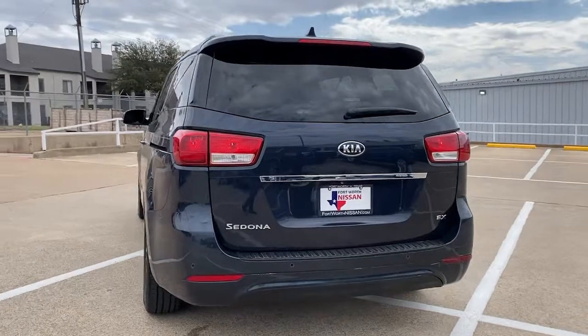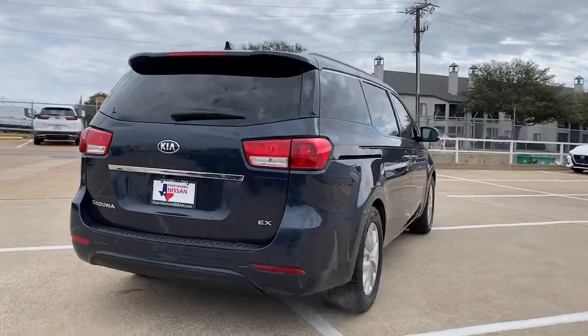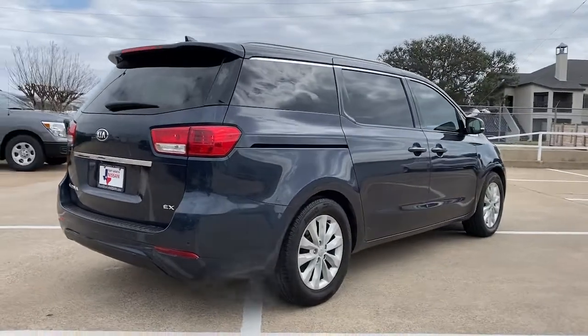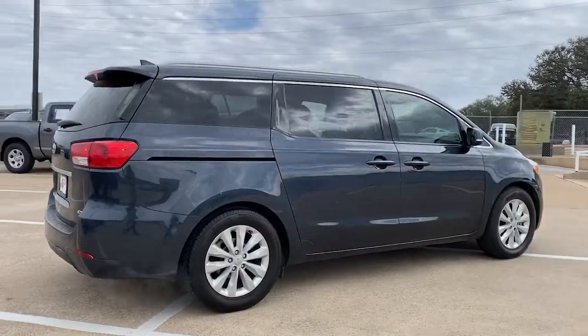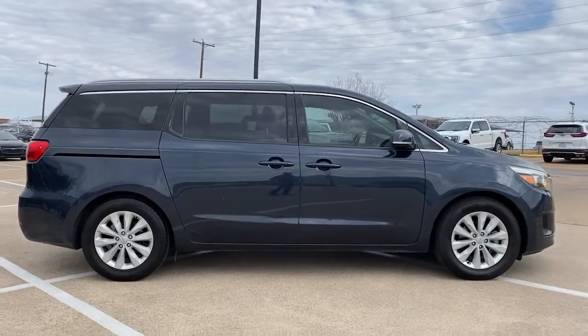This smooth-riding modern minivan offers advanced technology to protect your most precious cargo, while also providing plush seating, a host of passenger amenities, sleek styling, and nimble handling. Start building your road trip memories.